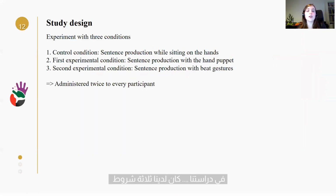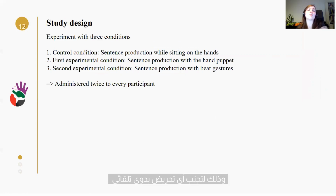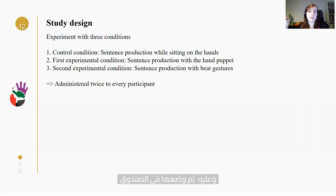In our study, we had 3 conditions. In the control condition, the participants said sentences while they were sitting on their hands to avoid any spontaneous manual priming. In the first experimental condition, they produced sentences with the hand puppet that they also could not see. It was held in a box. And in the second experimental condition, they produced sentences with beat gestures and they did it bimanually.